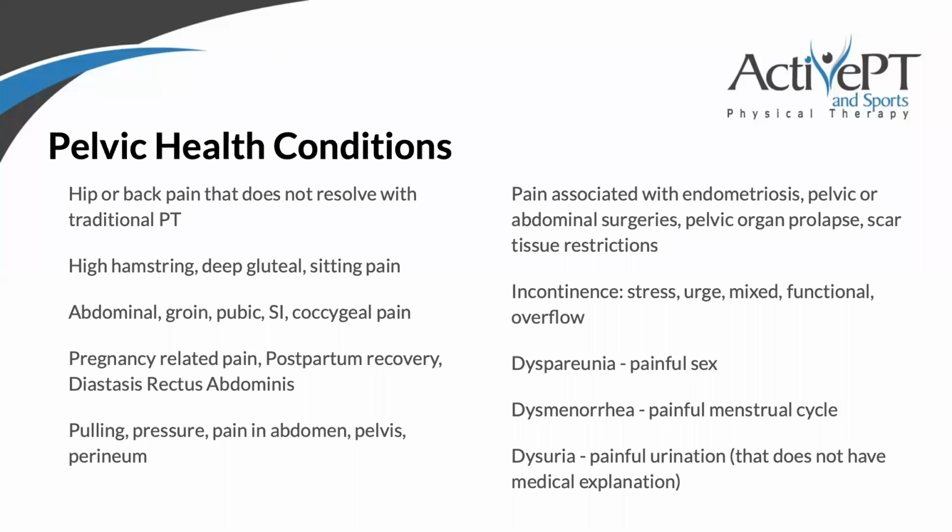So some of the pelvic health conditions are listed here. I know you can read, but specifically those patients that you're treating and you can't get the hamstring pain or the deep gluteal pain or back pain that just hasn't been getting better, consider screening the questions if you haven't already asked them. Abdominal, groin, pubic, coccygeal, SI, pregnancy related, obviously. Some people just come in and they say that they've got this pressure in their pelvis and they don't know why. It almost feels like menstrual cramps, or maybe when they're running, they feel a little bit more crampy.